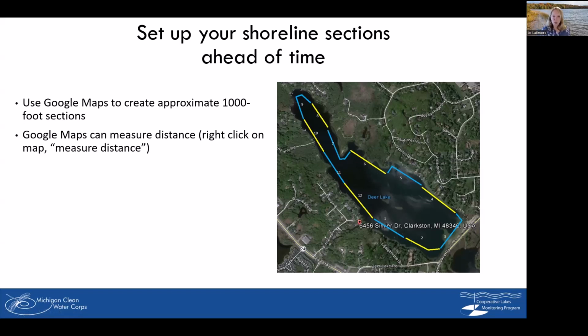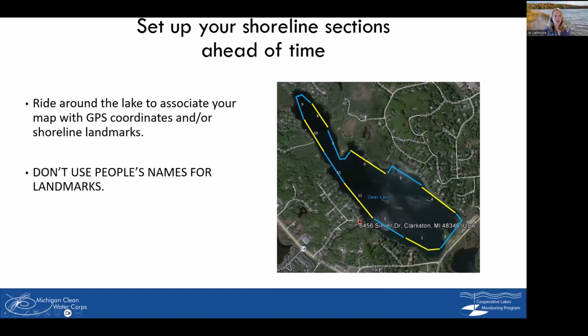But however you would prefer to do it, you'll want to do this ahead of time. And before you're out there actually collecting the data, it's a good idea to ride around the lake to associate your map with either GPS coordinates or shoreline landmarks. For example, here's section 1 right here.